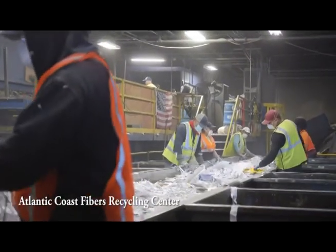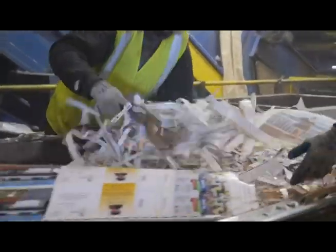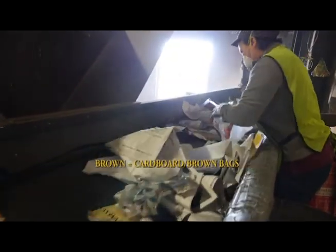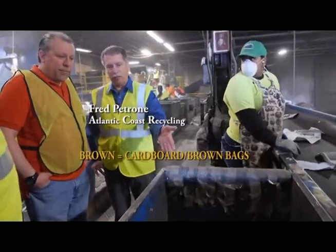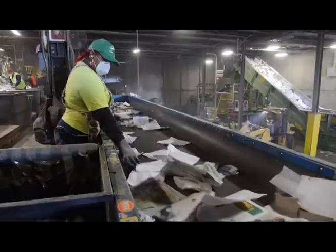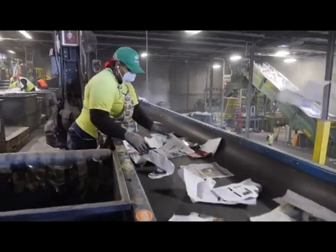They are heavily labor intensive. They have over 200 people working there, hand picking out a lot of the material. What they're looking to do here is pull out anything that's brown, plastic, garbage, whatever's in here. The brown is the fiber, the cardboard, the brown bags. That'll just go into the corrugated bale. This is really tedious work. They have to do this all by hand.